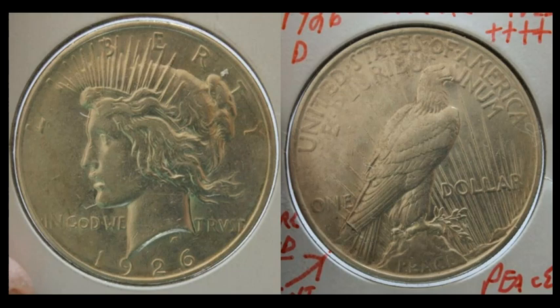This coin right here, 13 bids altogether, sold for $70.50. I would possibly take a flyer on that at that amount of money. I wouldn't pay more than that. It's roughly about 2.5 times the silver melt value, of course, but it is also a much tougher date as well.